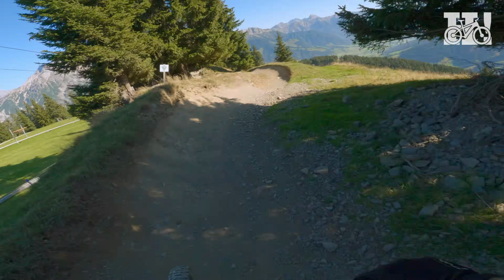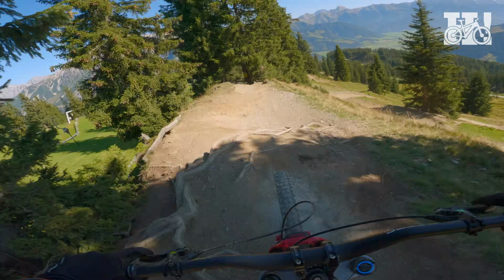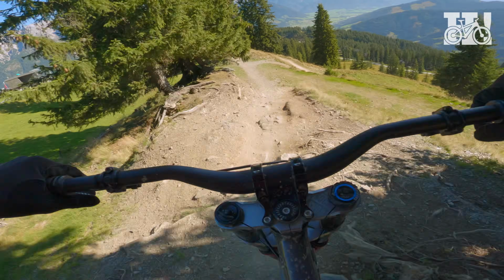Before I try to tackle one of the gnarliest trails in the bike park, I'll first have to warm up. The Hangman 1 trail is the ideal warm-up trail for this. It's a medium difficulty technical trail. The numerous roots and rocks are not that easy, but if you stay calm, it's also not that hard.